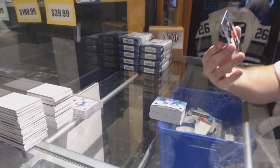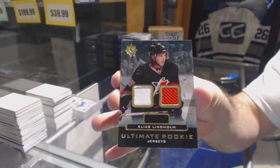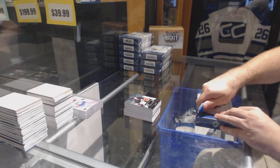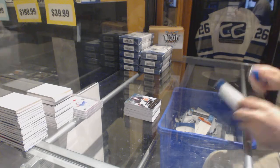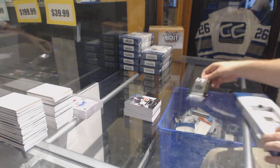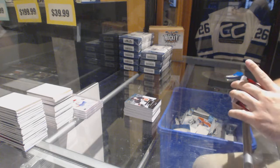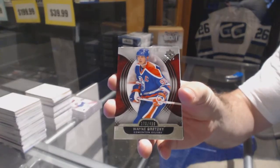And a dual jersey rookie, Elias Lindholm for the Carolina Hurricanes. Elias Lindholm. Puck fan, how many tickets did you need? For the Oilers, $4.99, Wayne Gretzky.